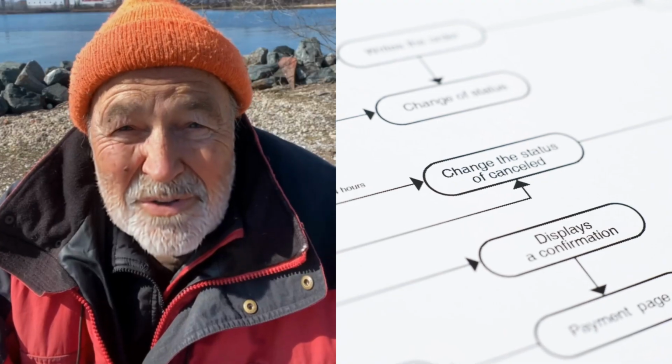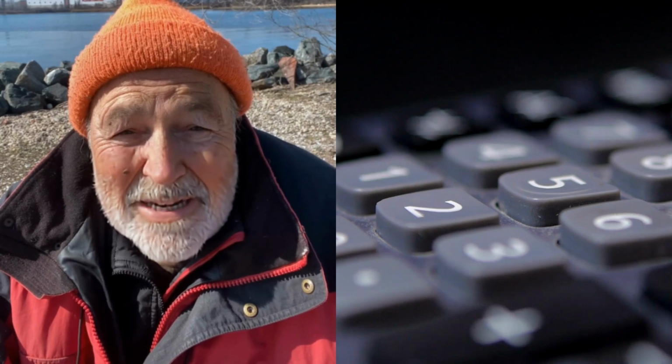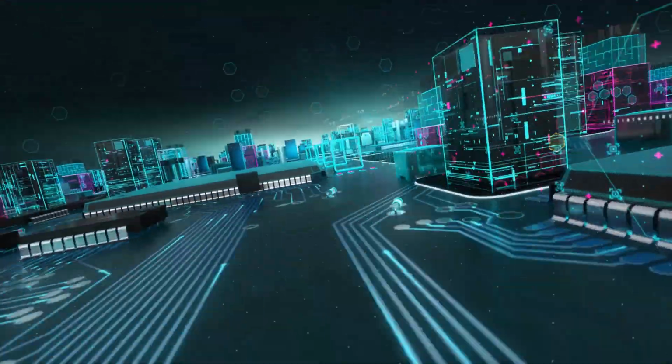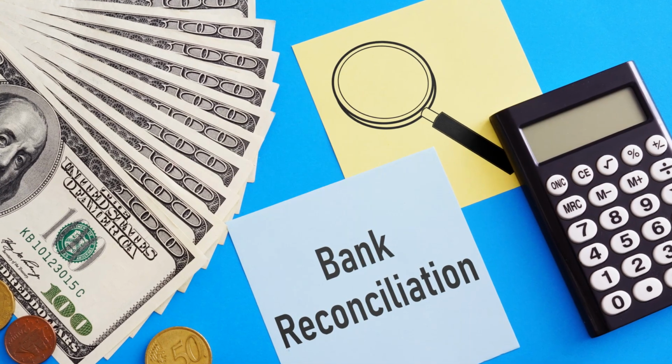The process is straightforward. Take your book balance, add any deposits the bank recorded that you missed, subtract any payments they've processed that you haven't noted, and adjust for any bank fees. When you're done, both sides should match.